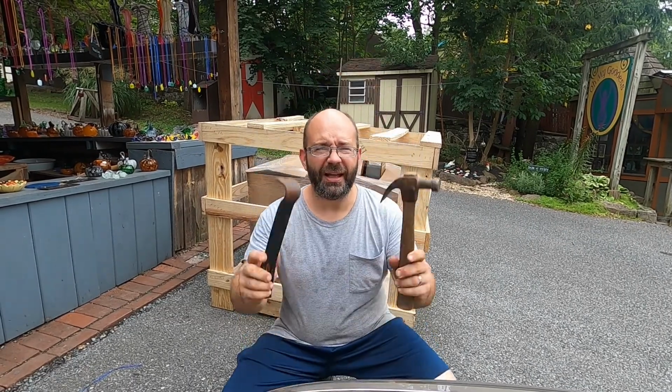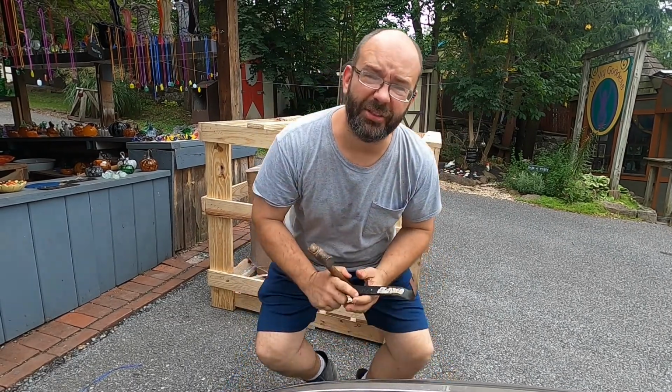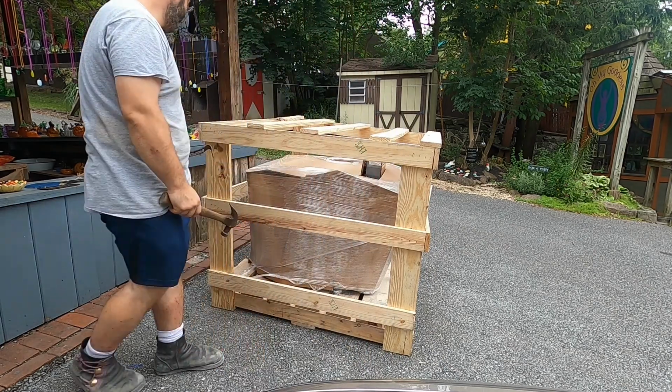All right guys, we're back. I've got a cat's paw and a hammer. That should be all I need to get this crate open. Let's see what we got.